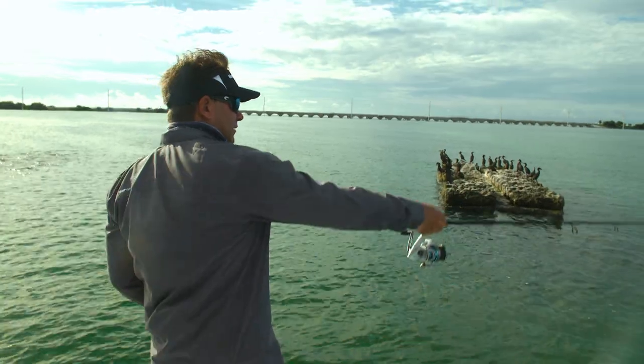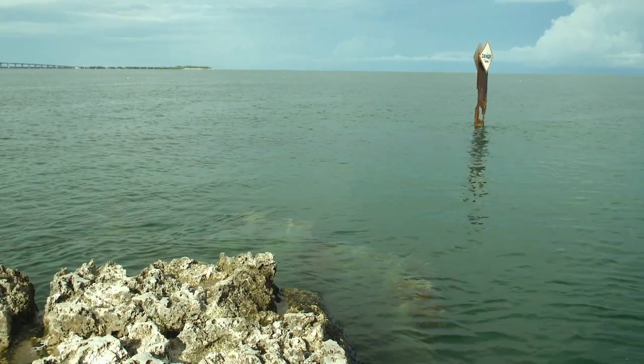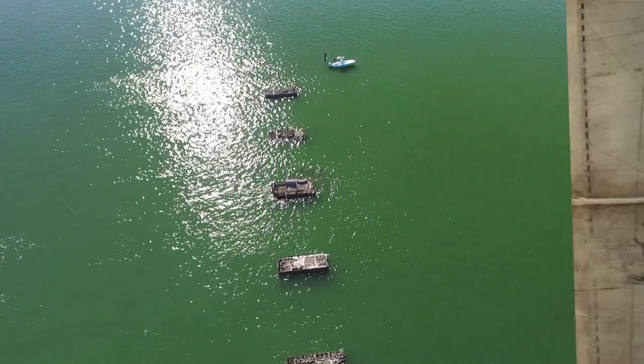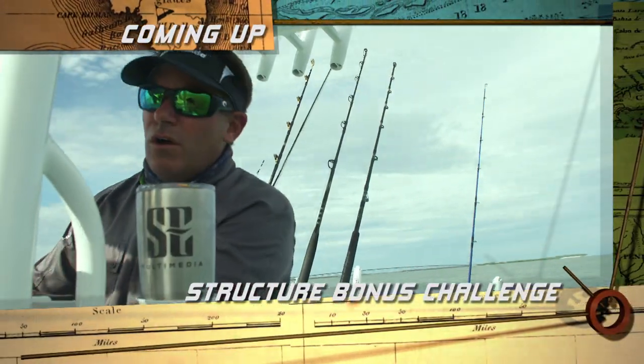I'll just take you around. 90% of the permit hang around this thing, either side. I'll just take you up. That one that I saw was looping around. Yep, there's some giants. I'm good, man. You can go as fast as you want to. He's going right between the two pilings.